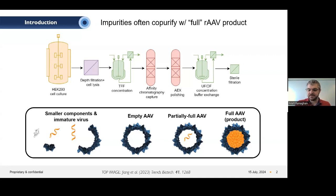Production of recombinant AAVs takes several weeks and requires multiple purification steps after harvest. This process results in the purification of the full AAV product, which contains the properly packaged single-stranded DNA for the AAV and the inserted transgene cargo. Several AAV-related impurities co-purify with the full product and can be challenging to remove during production, as many analytical methods are left to the end because they are too slow for in-process monitoring.